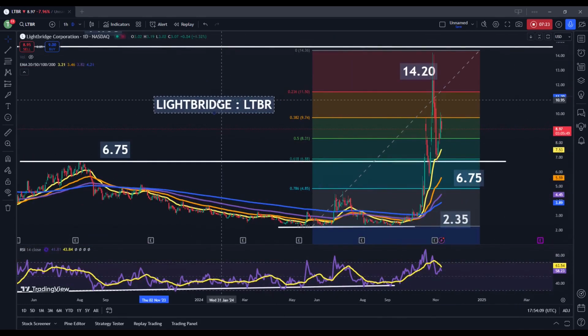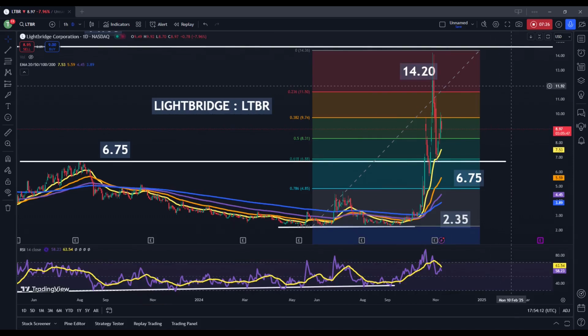So here's some of the current price levels that I'm watching. Here's the current market analysis for Lightbridge Corporation, stock ticker LTBR.